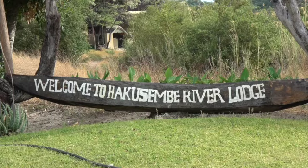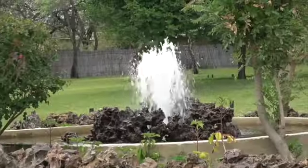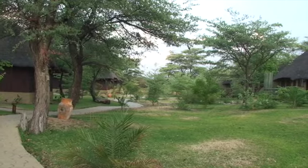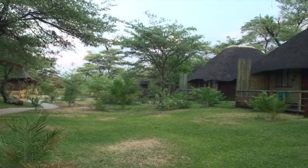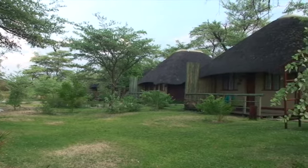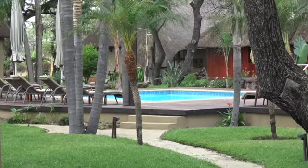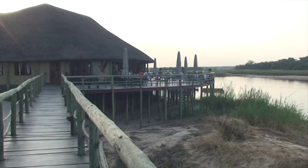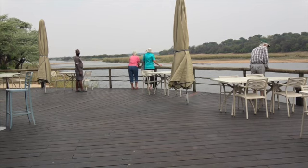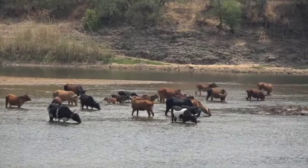Just before Rundu, the Hakuzembe River Lodge, a first overnight stay opportunity from which to conquer the Kavango. Both camping sites and various bungalows are available here. The large deck invites you to linger and observe the activities on the riverbank.